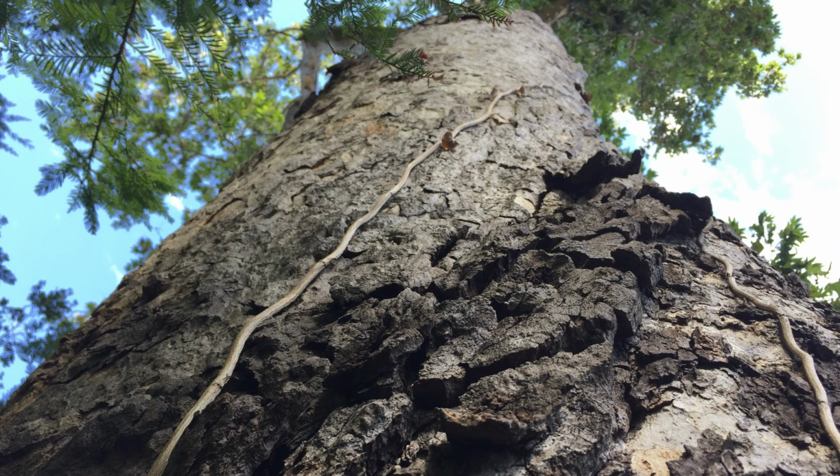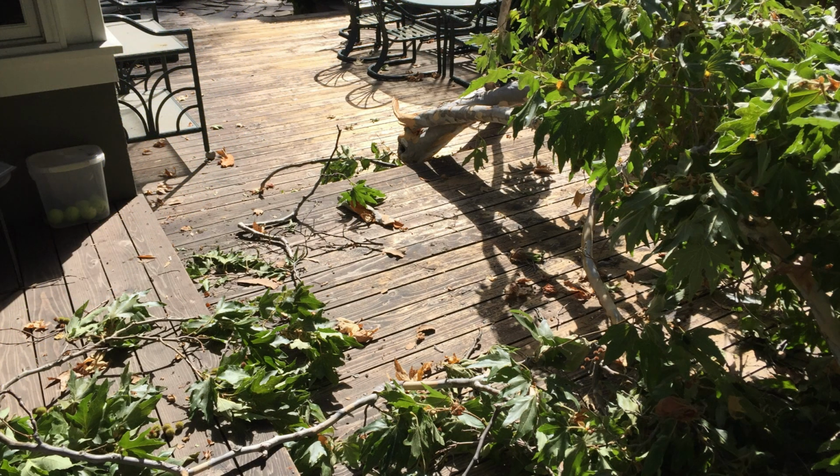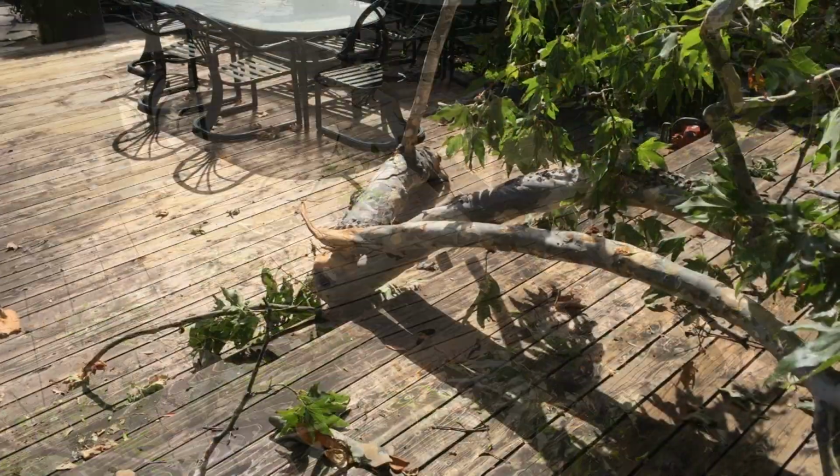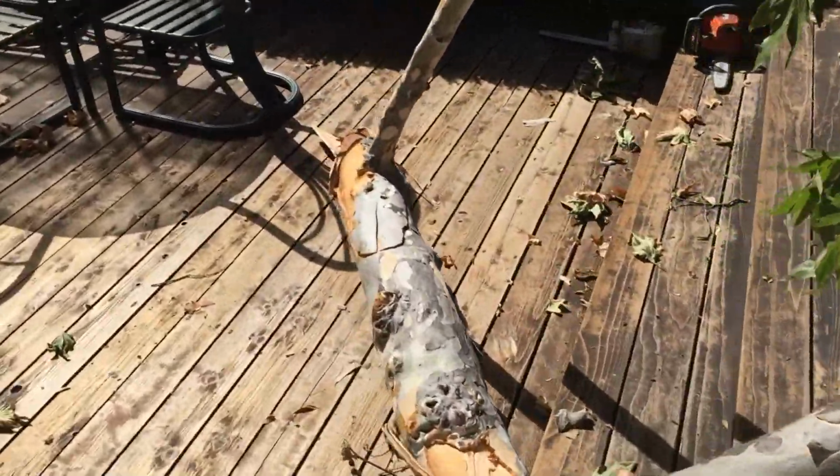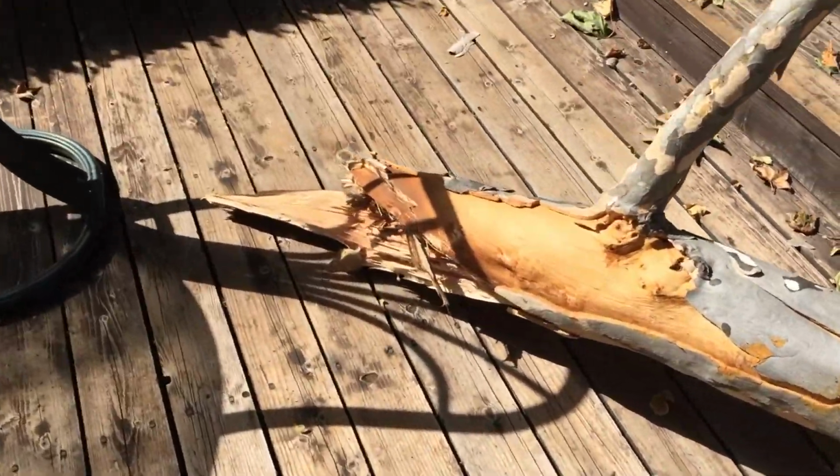There was one hanger way, way up high, and I thought to myself, do I want to climb that to get that one little hanger out? And so I talked him out of it. There's the branch that hit the deck. Now this is really interesting. They wanted to know what happened.